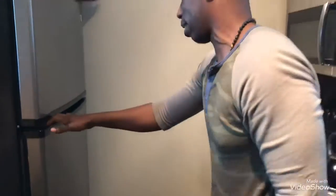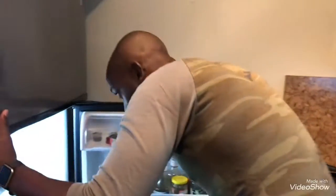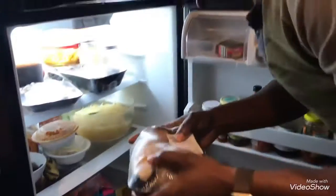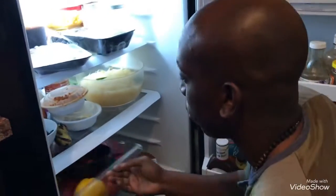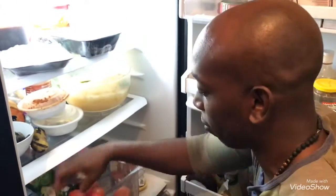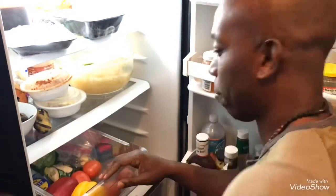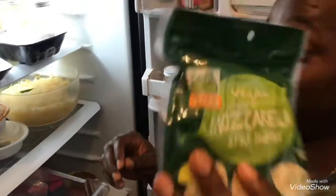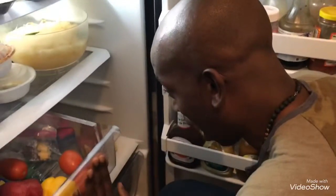Let's go through this fridge, see what we got in the refrigerator real quick. Alright, let me see what I got. You know, I got these mushrooms that I bought. If you guys ever seen this mushroom before, these are king mushrooms. I'm telling you, they're really good. So I'm gonna do something with that. And then we got peppers, onions, stuff that I love. Throw some of these tomatoes on that too. Oh, vegan cheese. I'm gonna have to do something with that as well.